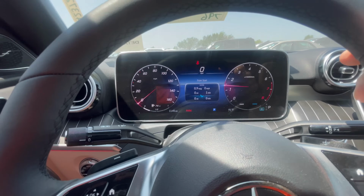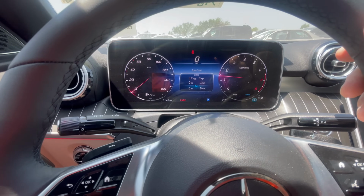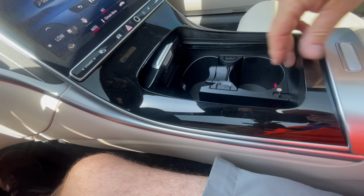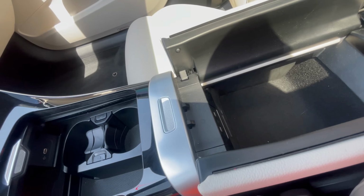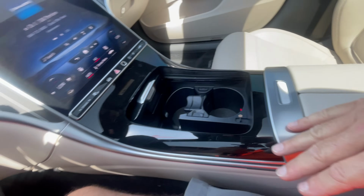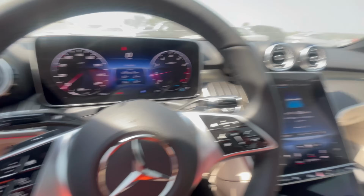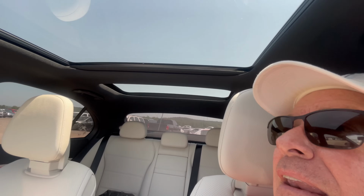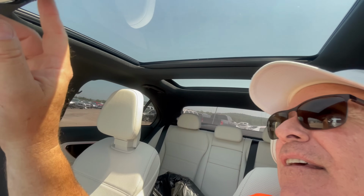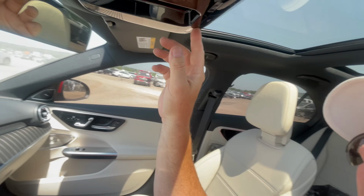Look at the display here. Oh, look at the display here. You've got 2 cup holders. Lots of room for stuff here, a couple of ports. This is really pretty nice. You got a gigantic, look at that, sunroof. You got 2 of them, in fact. Let's see if we can figure out how to close these.